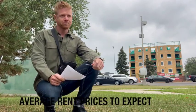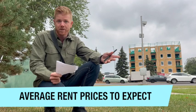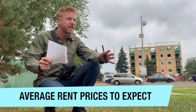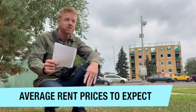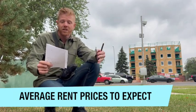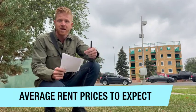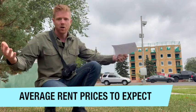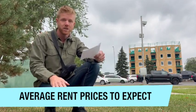Here's some rental prices, a ballpark of what you should be looking at in Edmonton right now. One- and two-bedroom apartments are renting for $900 to maybe $1,250, something like that. Townhouses are about $1,250, $1,300 up to $2,000. And single detached houses can be as low as $1,500 or $1,700, and full houses in good neighborhoods can be $2,500 or even $3,000 for the full meal deal.